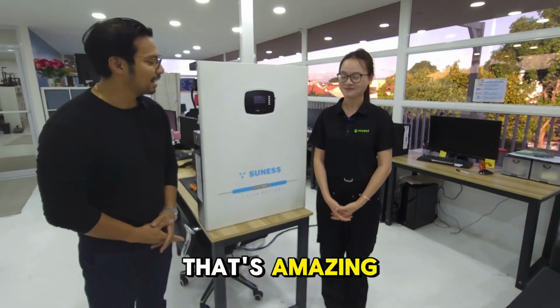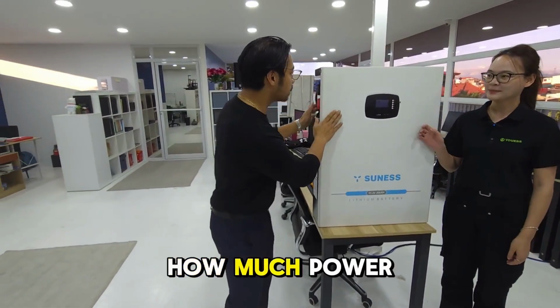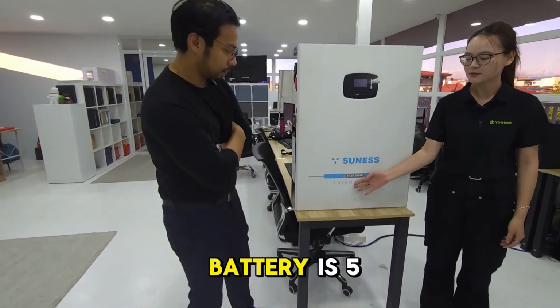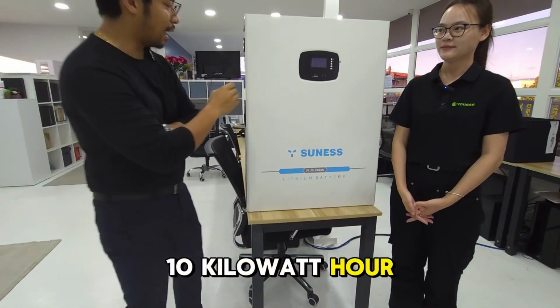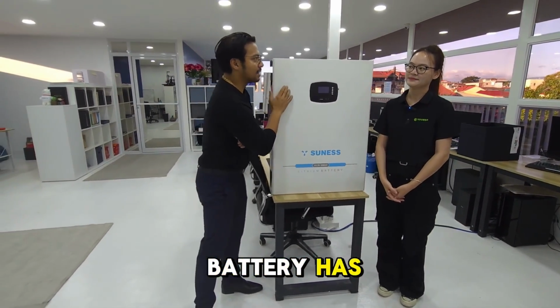Wow, that's amazing. Hannah, tell me about this battery. How much power does this battery have? As we can see here, this battery is 51.2 volts, 200 amperes. It's 10 kilowatt hours. Amazing. What are the features that this battery has?